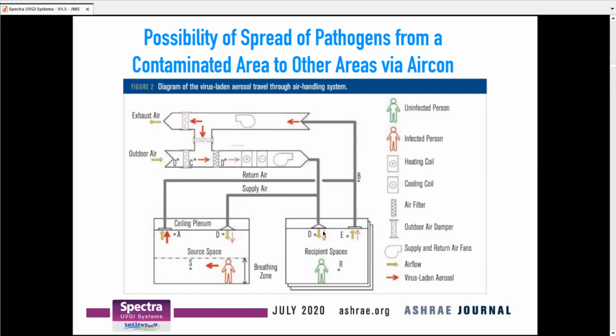So we as engineers have to be very aware of this in our design of buildings nowadays. We have to improve, or suggest to the management, the improvements that can be done to prevent the spread of airborne disease like COVID.